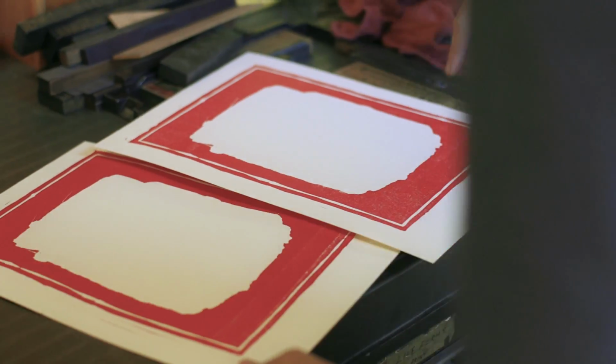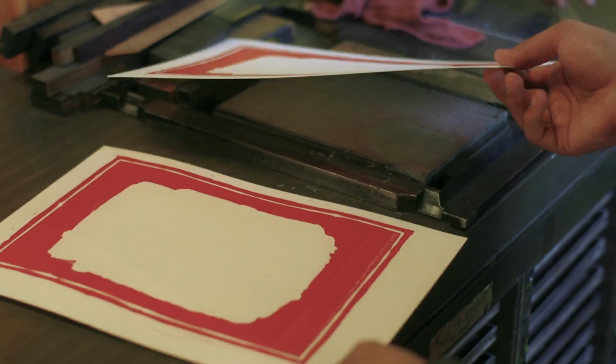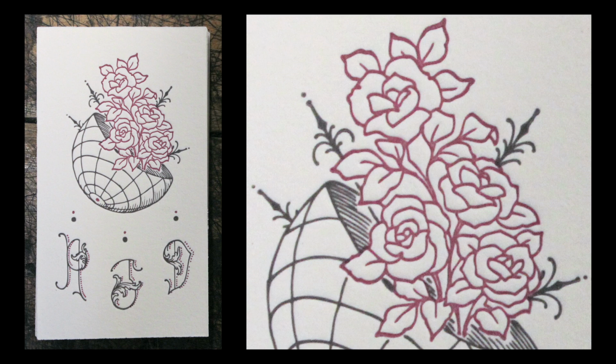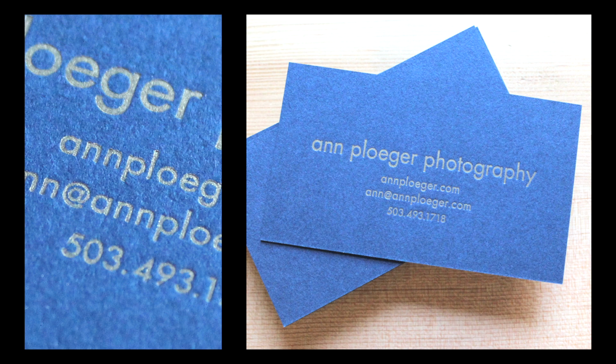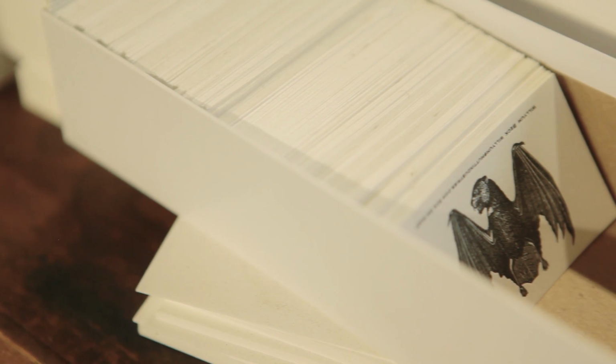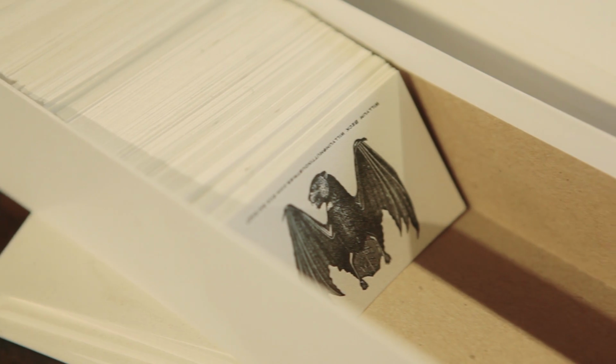What is it about your product that makes clients choose this over Kinko's? Quality. If you run a business and you make a good product, why would you make a bad card and hand it out to somebody? It doesn't represent you at all. I think that's where we come in.